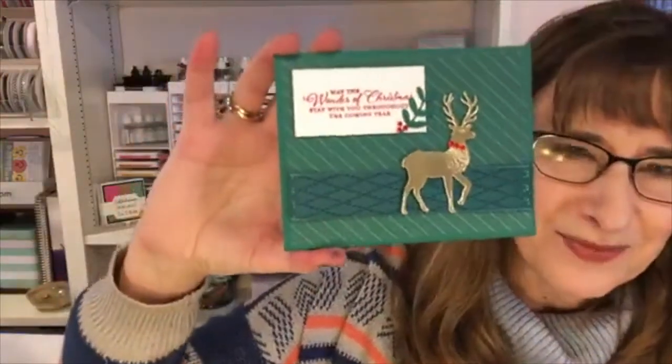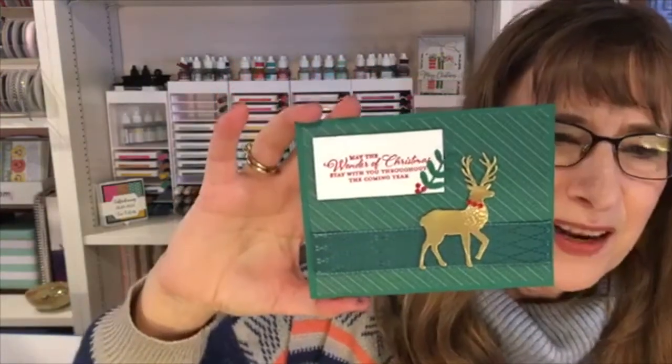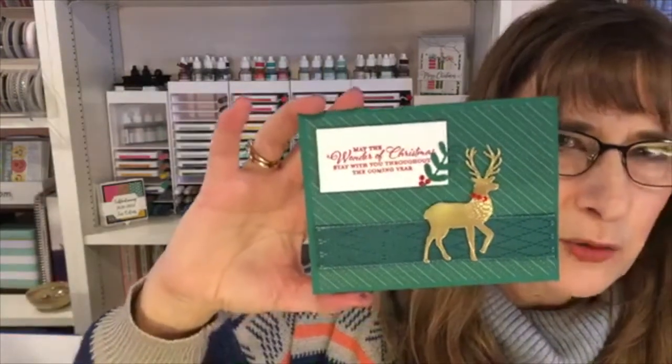And I love this card. It uses the Wishes and Wonder bundle. Isn't it pretty? Oh, I think it's so nice. So sweet of you, Patty, to send me an early Christmas card. And I love the way the deer is just resting on that really large ribbon, because sometimes we don't know what to do with those really wide ribbons.